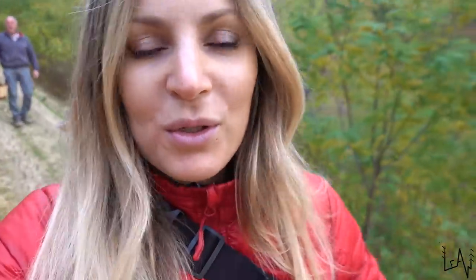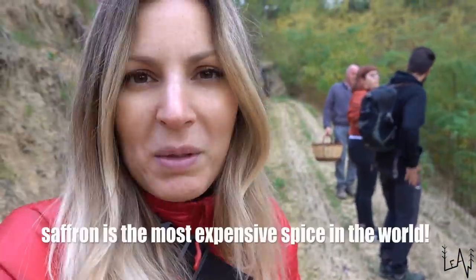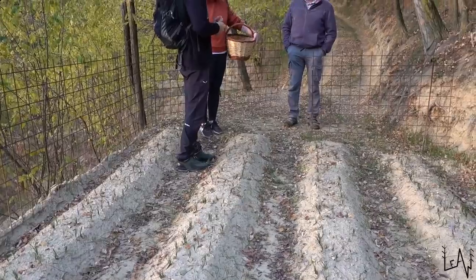I've always been curious about the cultivation of the saffron, and now today we can see how many flowers you need, how much work you need to harvest a little quantity of saffron. Saffron is one of the most expensive products that you can find in the world to eat. She said that for a risotto for four people you need 25 flowers, about 0.15 grams of saffron to be able to taste the saffron.